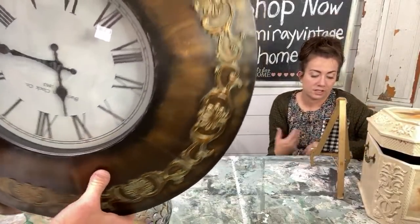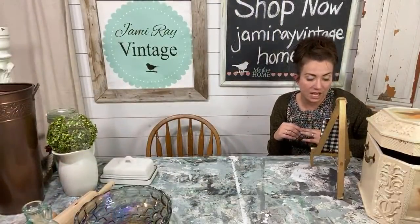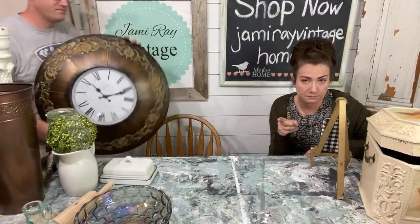I don't know. Donna says, I love the butter dish. And Anna says, I got clocks this week, too. How do you prep stuff before chalk painting it? We clean it most of the time. And then we paint it. A little soap and water or some degreaser. And yeah. We go to painting. Rarely do we sand. Rarely. And if you see me painting something on a live, chances are I didn't wash it.